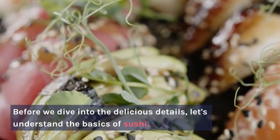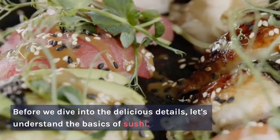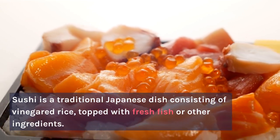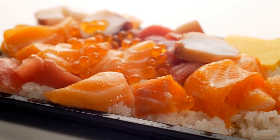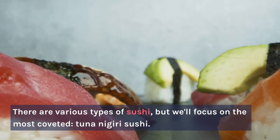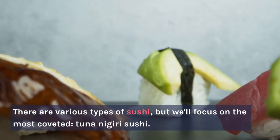Understanding the basics. Before we dive into the delicious details, let's understand the basics of sushi. Sushi is a traditional Japanese dish consisting of vinegared rice, topped with fresh fish or other ingredients. There are various types of sushi, but we'll focus on the most coveted, tuna nigiri sushi.